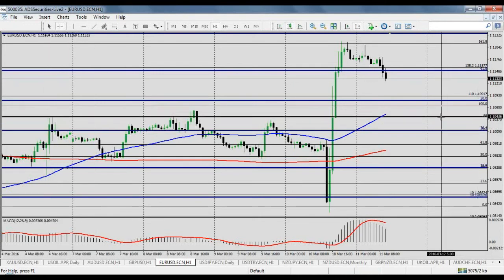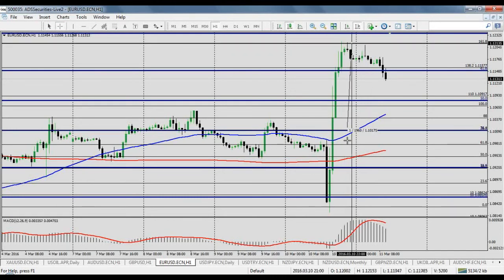So we look for the market to touch this level, and from there onwards possibly reverse upwards, but we will not be trading this pair today, probably not even on Monday. We want to see what the real outcome of the market movement is, because so far in one day yesterday we had close to 400 pips market move on euro dollar.